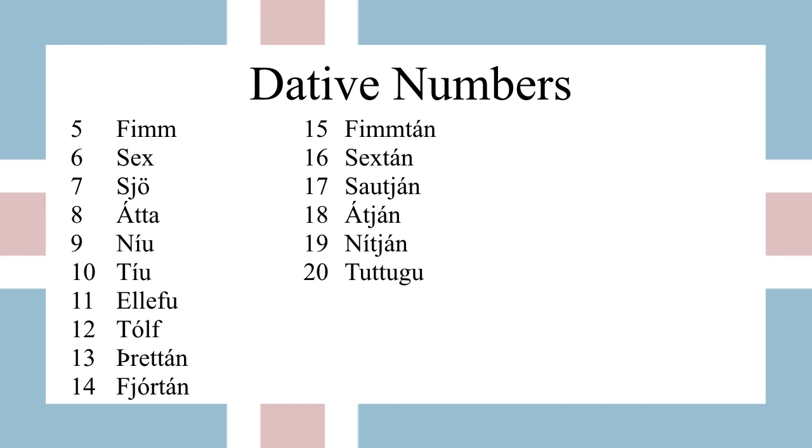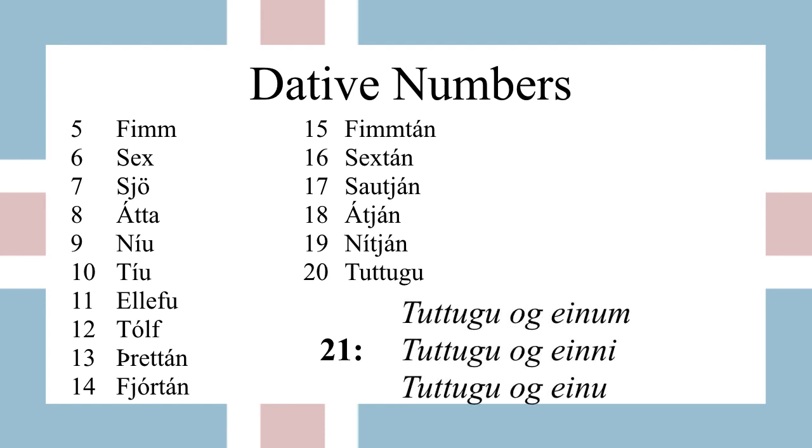All right, as far as numbers beyond 4, for most of our numbers, we don't need to worry about changing them anymore. So everything from 5 to 20, you won't need to change the form into dative because there is no dative form, there's just one form. However, once you get to 21 or 22 and 23 and 24, once you start using the 1, 2, 3, and 4 again, then you need to use the dative form again. So the masculine form would be Fyrir 21, the feminine would be 21, and the neuter would be 21. So if I wanted to say 21 years ago, I could say Fyrir 21 ári síðan.